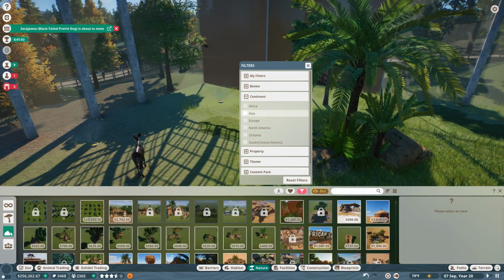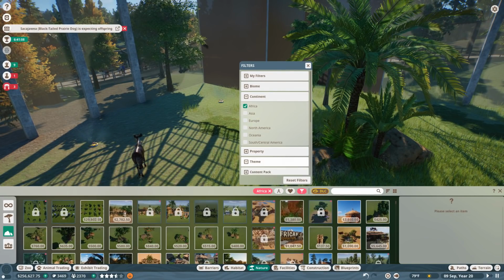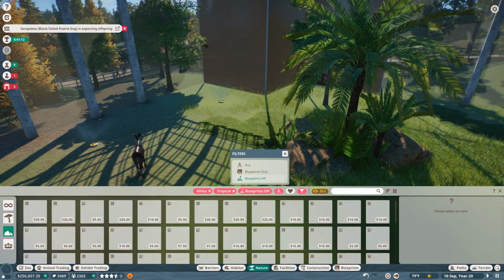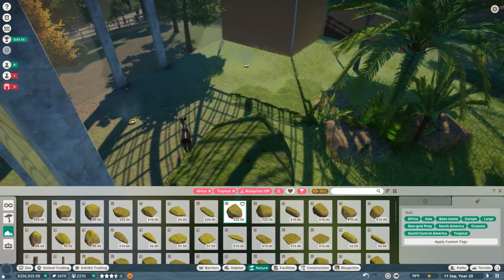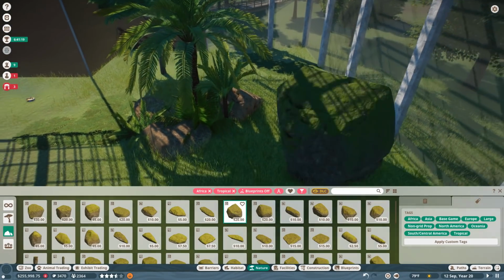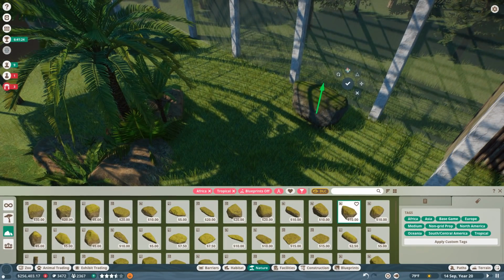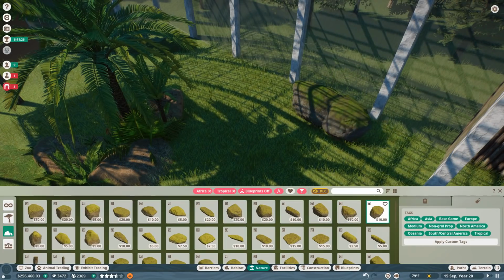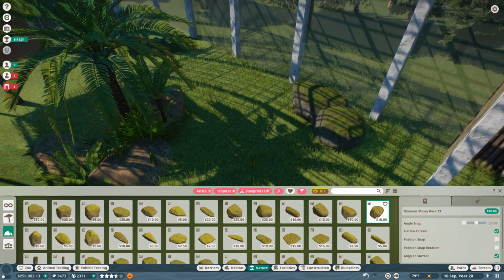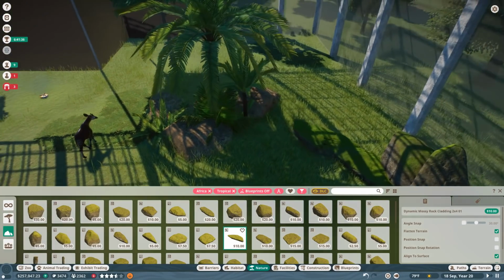All right, continent, Africa. And theme, is it theme? Biome, there we go. Tropical. And then we're just gonna have some fun. Dynamic mossy rocks, sure. Maybe not quite so big so that the poor okapi can still have some room to roam. And let's do this. Align to surface, yes. Nice. There we go.